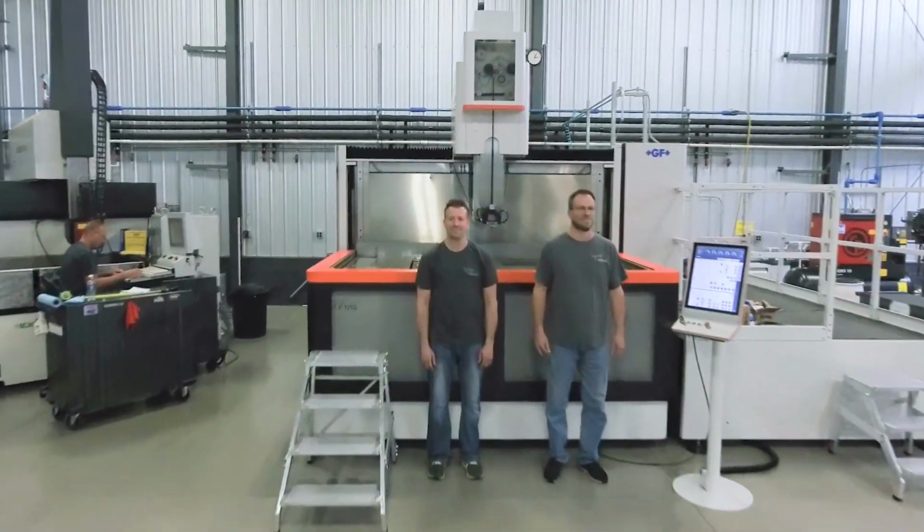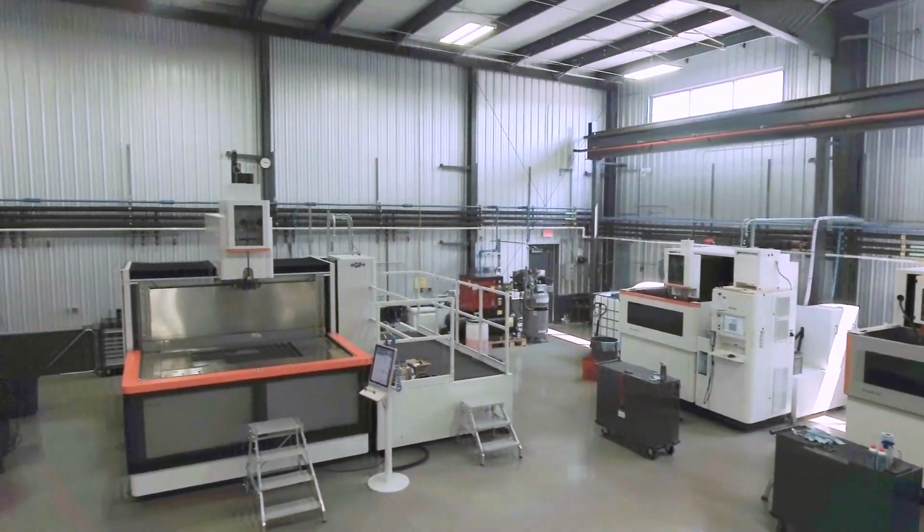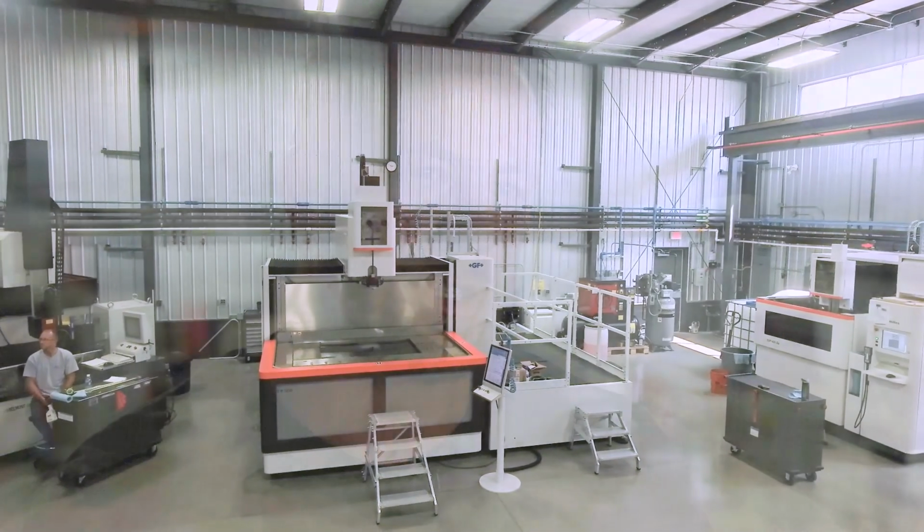We are thrilled that we are the very first shop to have a GF Machining Solutions 1250. We were actually told that we'd be the only shop in the United States to have it for quite a while, which we hope stays true. And that is mainly because we'd like to be the only shop in the United States to have the capabilities that we now have.